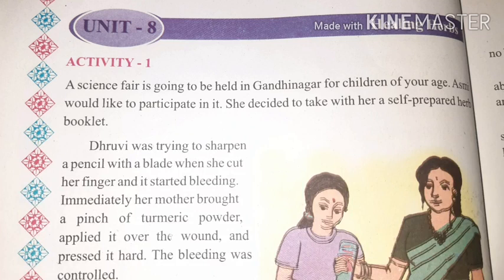So today we are going to begin with our new lesson, Unit 8, Healing Herbs. Now let us read the lesson and understand more. Activity 1 says, a science fair is going to be held in Gandhinagar for the children of your age. So there is an exhibition to be held at Gandhinagar for the children of your age. Asmi would like to participate in it. There is a girl named Asmi and she is interested to take part in it. She decided to take with her a self-prepared herb booklet. So now she's going to prepare a booklet which contains the information about different herbs.